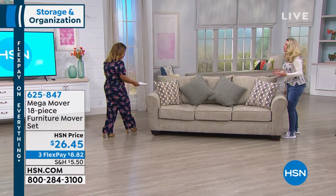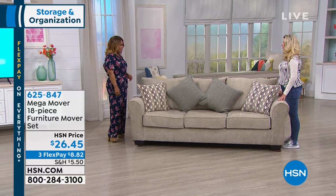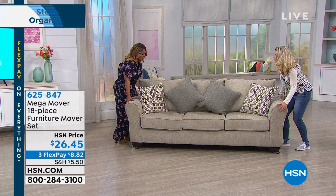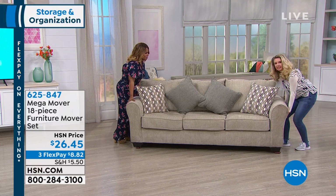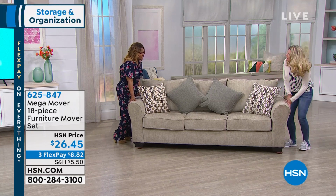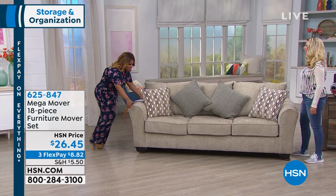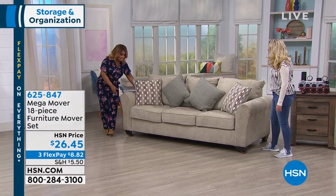How would you normally lift this couch? I would have to get some help. Right, and there's no good way to grip it, right? It's heavy on its own. You can't get a good handle on it. You'd probably have to lift from underneath anyways. I agree. But push it. Oh, easy. That's crazy.